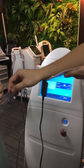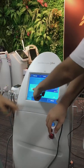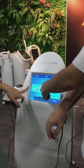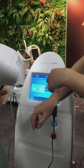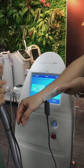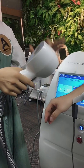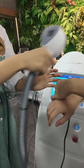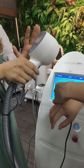So with this machine, for one session it recommends 4 minutes and 30 seconds, and it will stop every 30 seconds, and then we need to press the button on the handle again. Yes. Then it will be working. After you press the start from here, you will press the start from this handle too. Then you will hear the sound of beep, beep, beep, which means the handle can start working on the treatment areas. And then you keep moving on the treatment areas. After 30 seconds, it will stop.